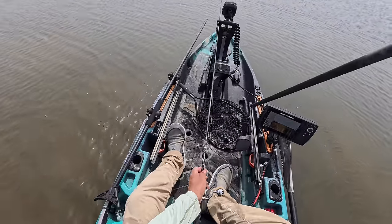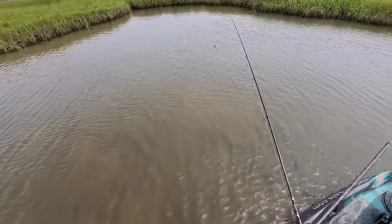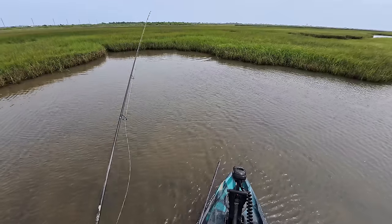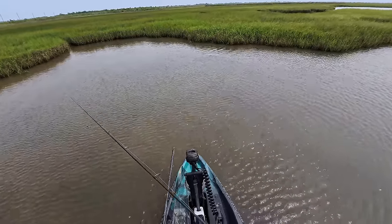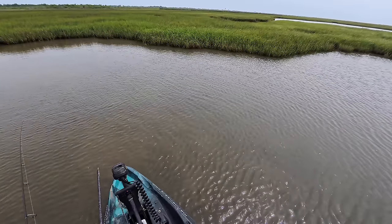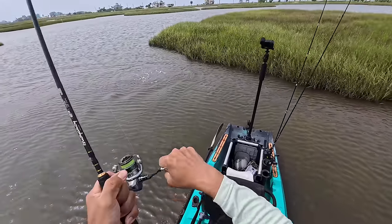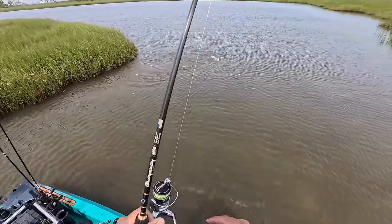All right, let's stake ourselves out. This one should be fairly easy. He looks on the smaller side. Now I spooked him. My gosh, every time. Where are you, buddy? There he is. Got you. I said he was a smaller one, but yeah, I don't think he's gonna be small.